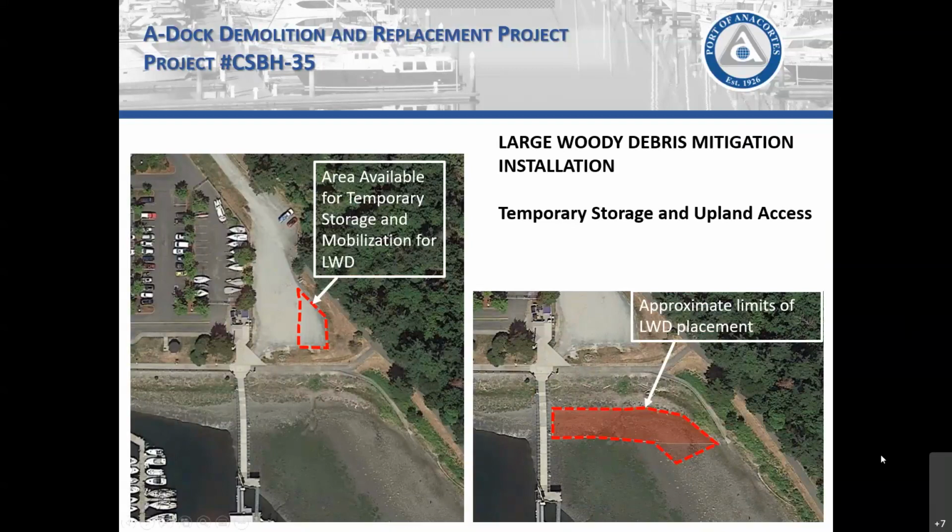Prior to any of the work for the large woody debris, the salt marsh areas will be flagged and marked, so you guys know where you cannot go. And then the port will also mark the location for each one of the large woody debris structures.